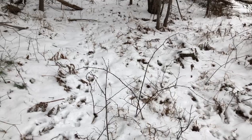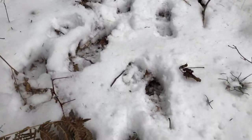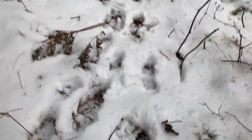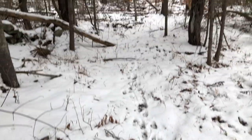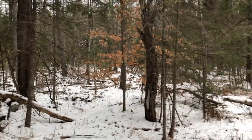That's a small one. So we'll see if I can't find some good new tracks. Like this right here looks pretty new. The snow around it's all loosened up. So I'm assuming the deer went out that way. It's kind of thicker cover out there than it is out here.